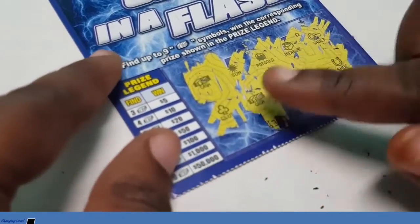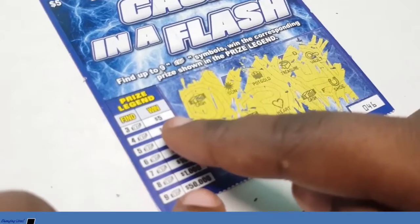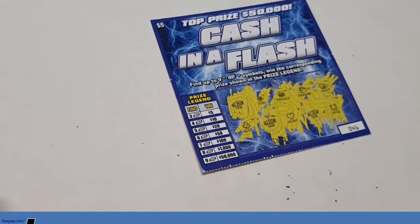Let's take a look now to see if we have any cash symbols. We've got 1, 2, 3, which means we've won ourselves $5. So go get your Cash in a Flash instant scratch ticket now to see if you can win some cash in a flash.